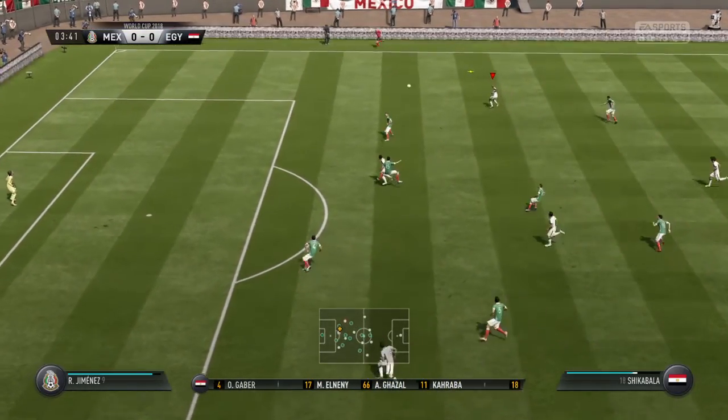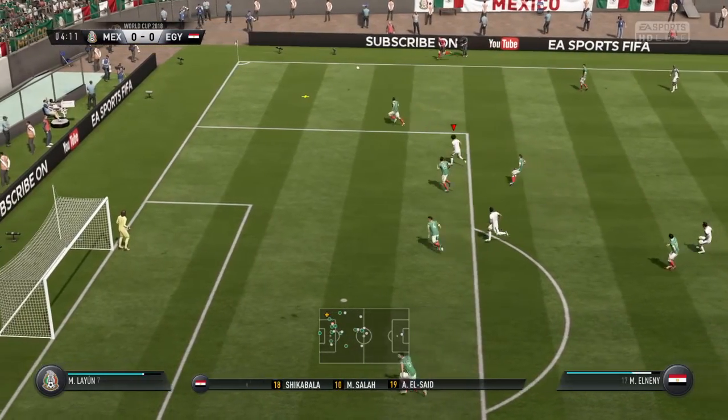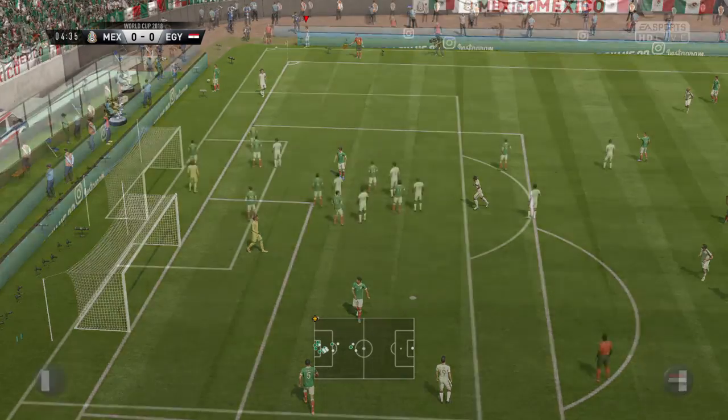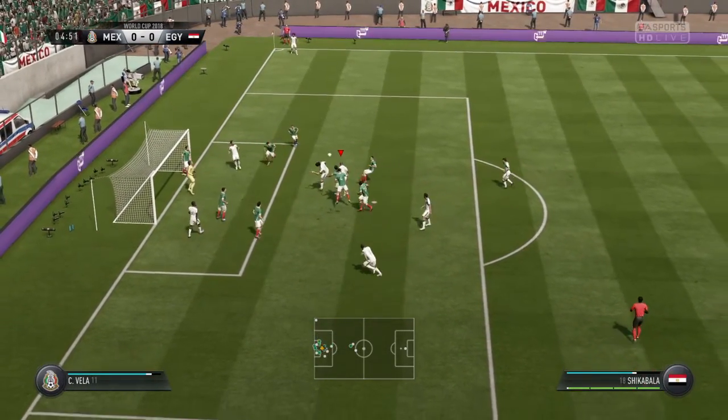Here's a check now on the Egypt team. We've got it down as a 4-3-3. Yeah, it's a system that the Netherlands used to use all the time. I think really they invented it, and plenty of countries have adopted it since.